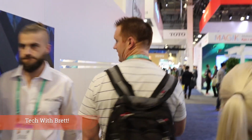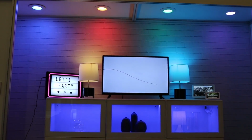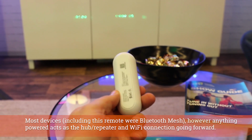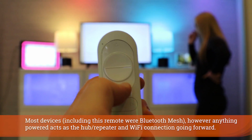We were also lucky enough to tag along with Tech with Brett to go into a C by GE demo of their new system and their new devices. Now, what was especially impressive was a wireless control remote that was very easy to use. It was magnetic and you could stick it in a wall mount if you wanted as well.